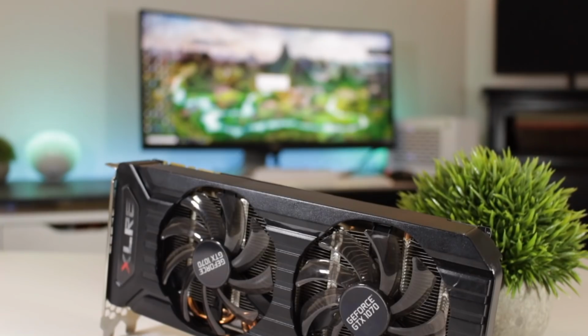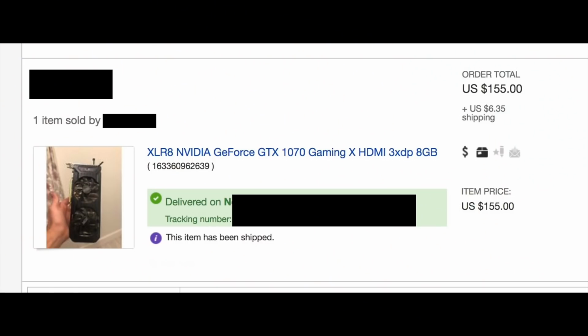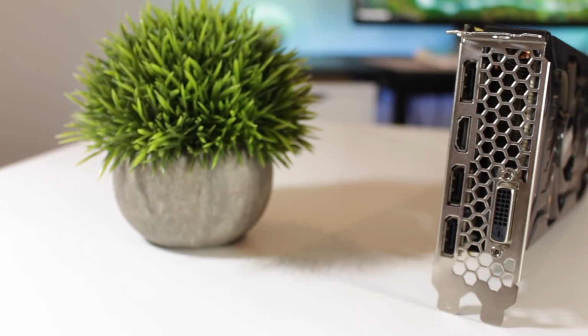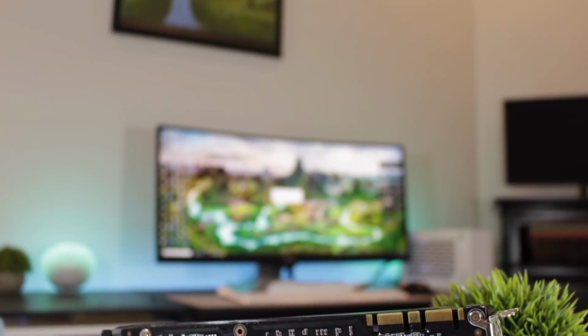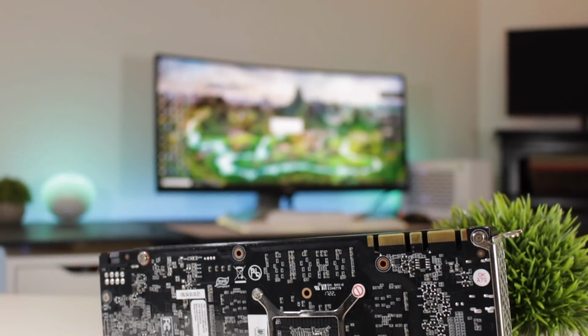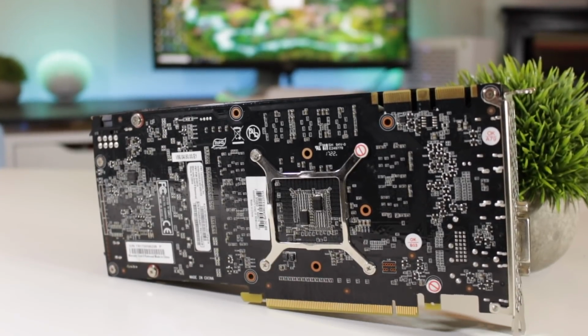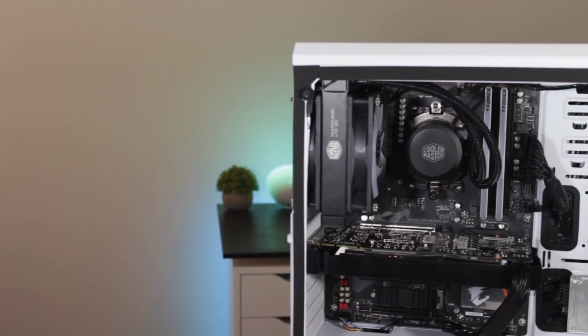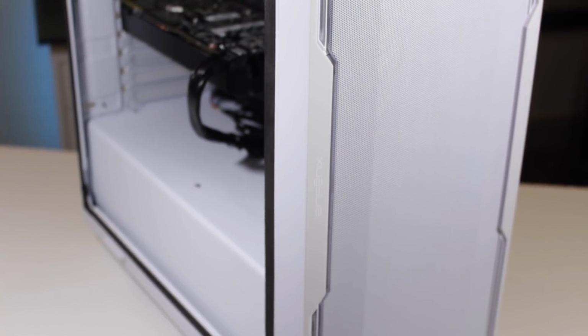memory for gaming. For the GPU, this is one of the best deals I've ever got. It's a GTX 1070 I picked up for around $160 off eBay. While I did pick this up around Black Friday, it wasn't really a Black Friday deal. It was just an auction I won, and I think this is probably the cheapest working 1070 sold on eBay in recent history. Now, as you might be able to tell, this card is a little beat up, but it performs perfectly fine and stays cool and quiet.